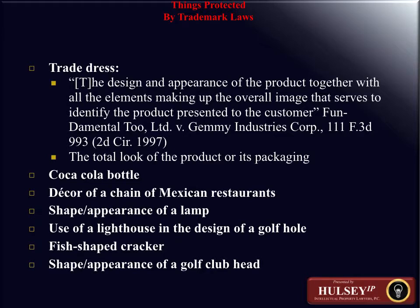The shape and appearance of a lamp, the use of a lighthouse in the design of a golf hole. Where is that? In a putt-putt golf course. Of course, that's a distinctive design for a golf hole that makes the putt-putt golf course distinctive. Fish-shaped crackers: clearly the Pepperidge Farm Company with their fish-shaped cracker is distinctive. The shape and appearance of a golf club head, the Big Bertha mark. These are particularly unique trade dress aspects, or the type of a putter head is another indication of a distinctive mark that can be used to identify a source, and as a result, the total look of the product, it being distinctive, can be protected by the law under the laws of trade dress. This concludes the presentation.